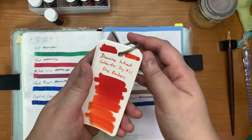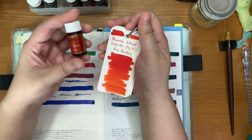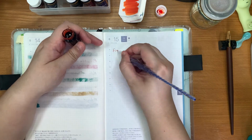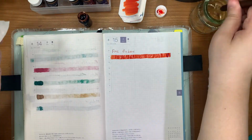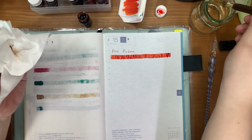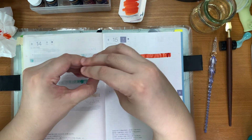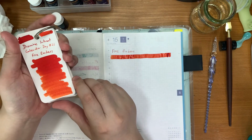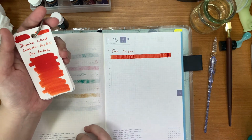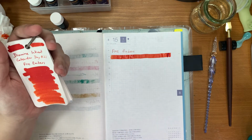Day 21, we have Fire Embers. So this is our standard ink, no sheen and no shimmer. Fire Embers is a nice mix of orange and red. It's leaning more towards red, but has nice orangey vibes to it. You know, if you're looking for something that's leaning a little bit orangey, but you still want it to be very readable, I'll say that this is a good choice.